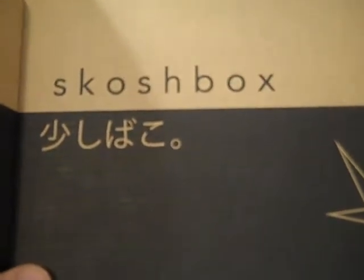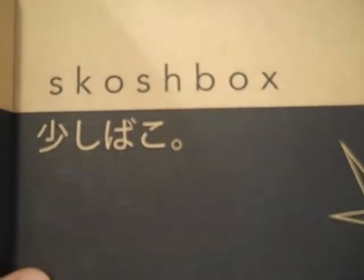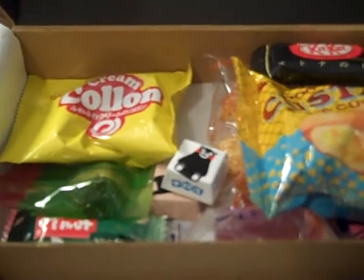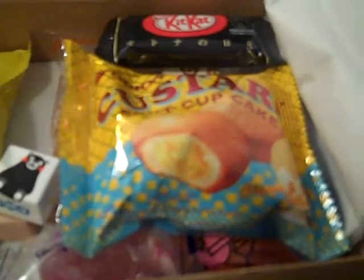Today is Tuesday, July 1st, 2014, and this is the July 2014 Skoshbox that I received in the mail just a little while ago. July 2014. I already went through this to make sure I could identify everything, and then I put everything back in the box.